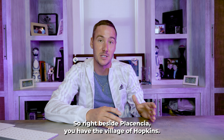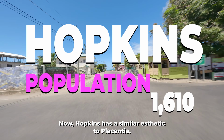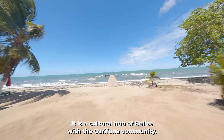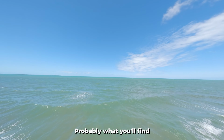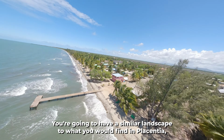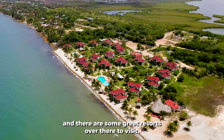So right beside Placencia, you have the village of Hopkins. Now, Hopkins has a similar aesthetic to Placencia. It is a little more laid back. It is a cultural hub of Belize with the Garifuna community. There's some really nice resorts in Hopkins. Probably what you'll find from a price point standpoint is it's gonna be a little bit more affordable than Placencia. You're gonna have a similar landscape to what you would find in Placencia, and there's some great resorts over there to visit.